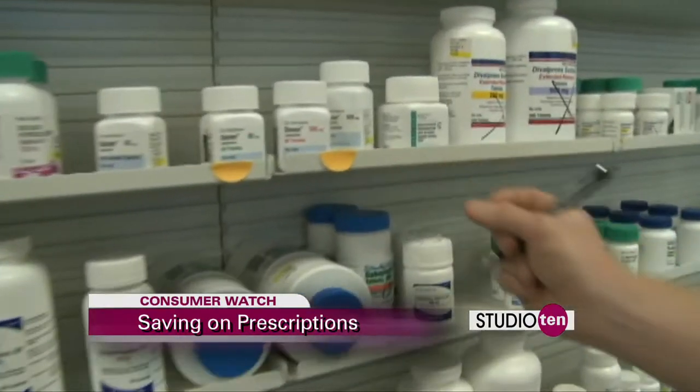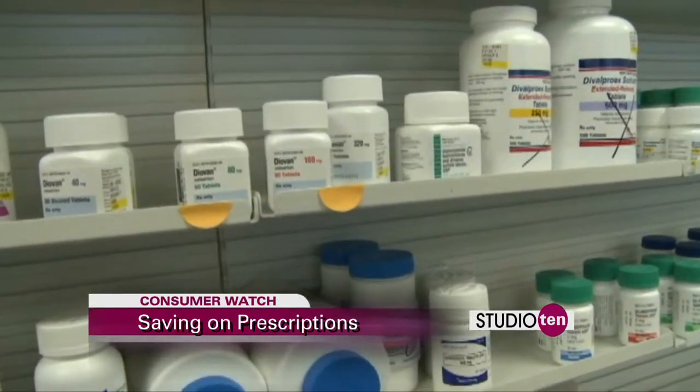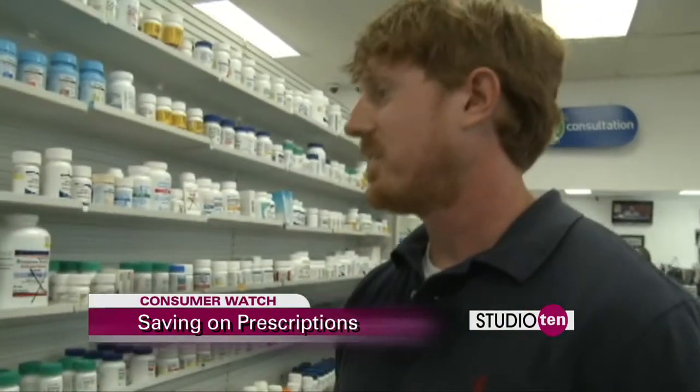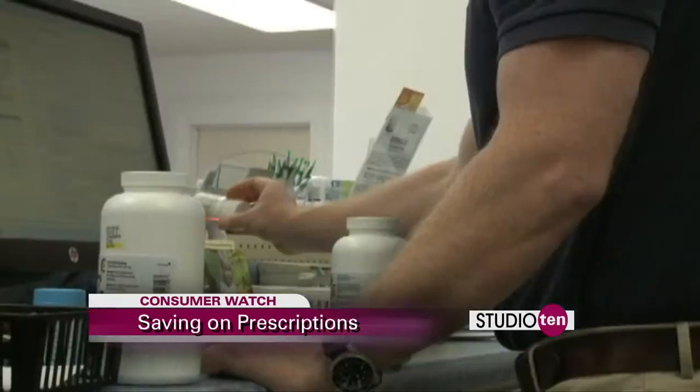At Christopher Pharmacy, they've already done some of the work for you. These orange stickers, which we have, mark medications that are only available as brand names. So those are the ones that we have coupons for.